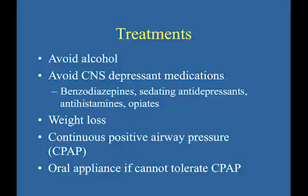For treatments for sleep apnea, regardless of the type, there are a couple of lifestyle approaches that we can attempt. Certainly avoiding alcohol in the evening, but there's even some evidence that excessive alcohol use earlier in the day can still aggravate sleep apnea. Avoid central nervous system depressants, things like benzodiazepines, some sleeping pills or anti-anxiety pills, or anything sedating like antihistamines or opiates. They can all aggravate sleep apnea and should be eliminated from the regimen if possible.